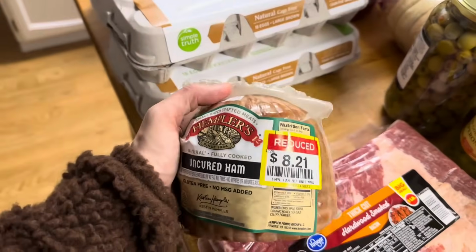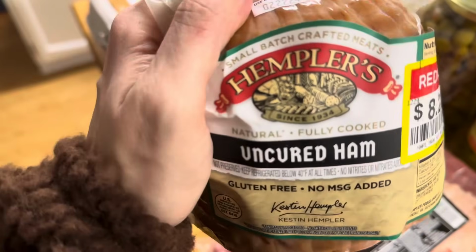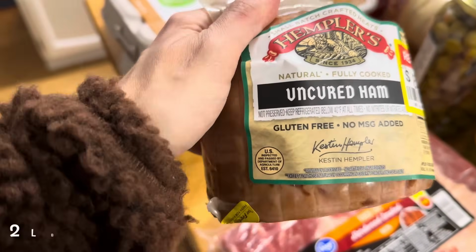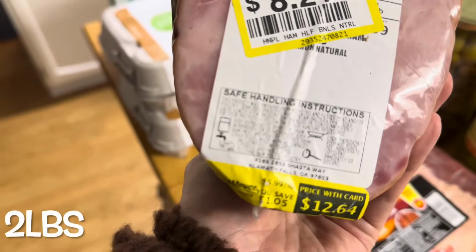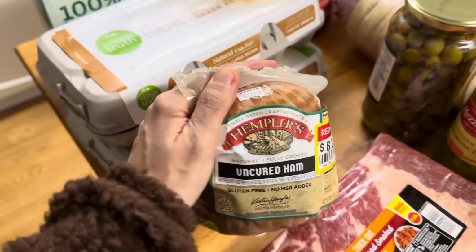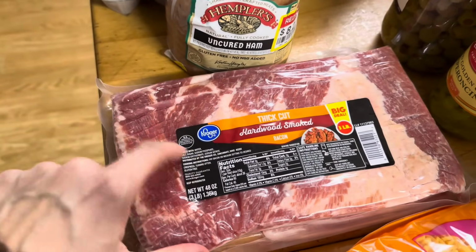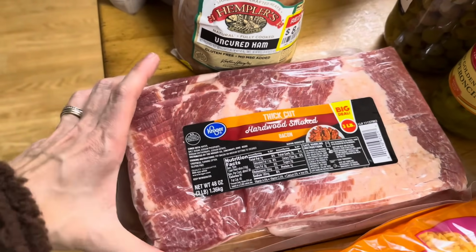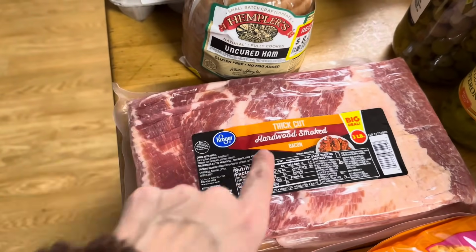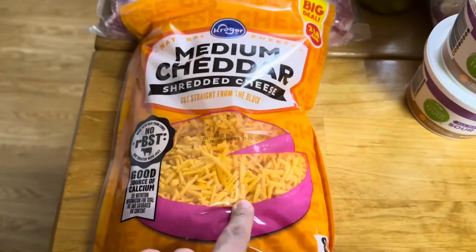They had this uncured ham. How much is this? Well, I know the price, but I'm just trying to see if there's a weight on it anywhere. Oh, they had a weight, but it's covered up. So $8.21 for this little hunk of ham. And then they also had bacon on sale. I think this pack was $3.99 for this big pack of thick cut hardwood smoked bacon. So I grabbed that. And grabbed some cheddar cheese.